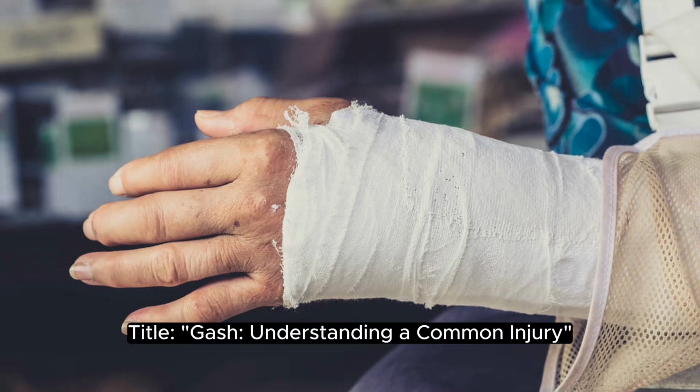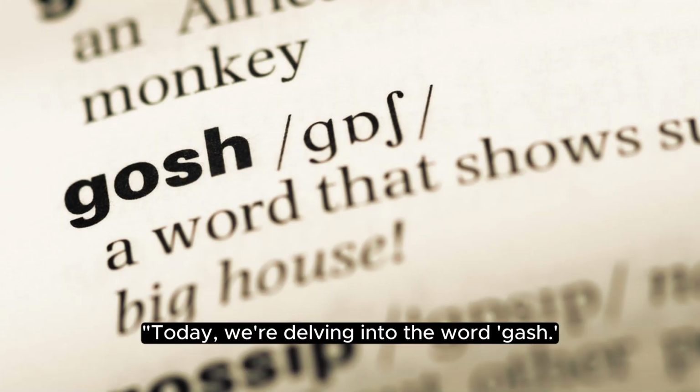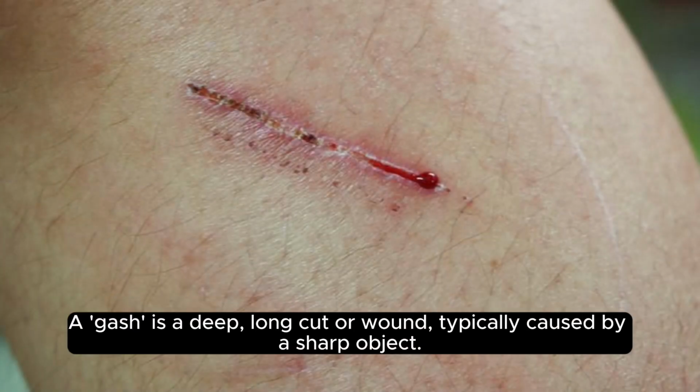Title: Gash, Understanding a Common Injury. Meaning: today, we're delving into the word gash. A gash is a deep, long cut or wound, typically caused by a sharp object.